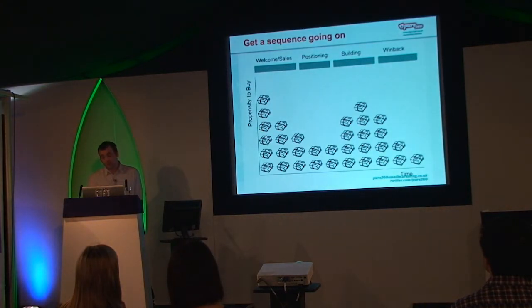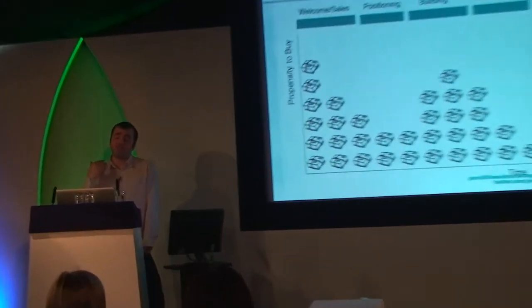Get the sequence going on. I'll try and skip through a couple of these because we've only got 5 minutes. But actually, if you don't get to sell to them the first time round, still maintain that relationship. If they haven't bought straight away, make sure you keep in contact with them. Go Compare have an annual life cycle, but you don't just stop communicating with them between one year and the next. You need to make sure that you're in their minds moving forward.